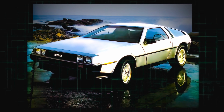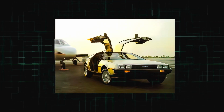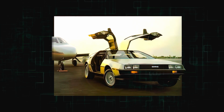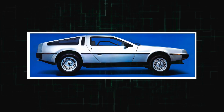All of this meant that economy was reasonable for a sports car, but that mattered little to the prospective buyer. The combination of mediocre performance, spaceship styling, and a $25,000 price tag all added up to a car that appealed to a very limited number of prospects.